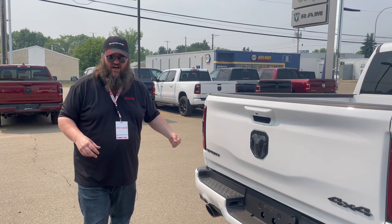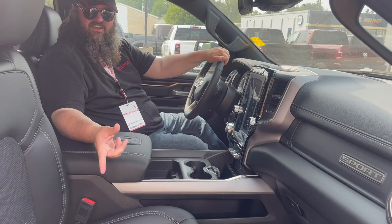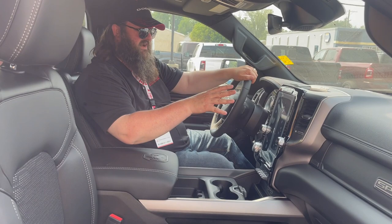All right, now we're sitting inside this beautiful 2023. Premium leather seats with the cloth insert. They're heated seats. Power on the driver's side, no power on the passenger. Leather-wrapped steering wheel, upgraded Alpine sound system. Lots of storage in your center console there and your glove box.